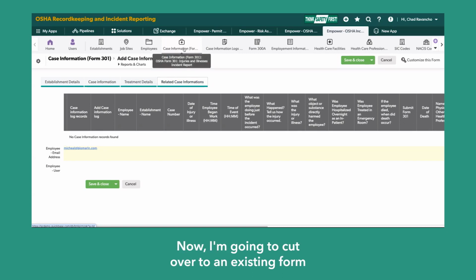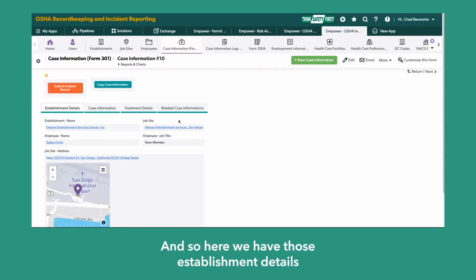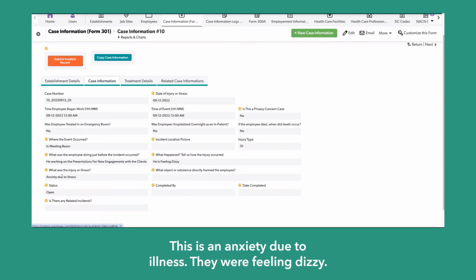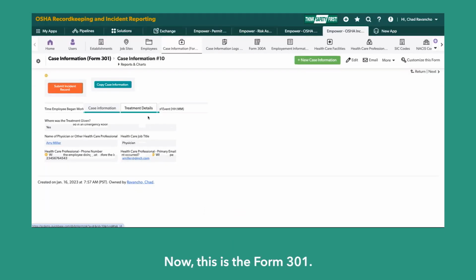Now, I'm going to cut over to an existing form that's been filled out. And so here we have those establishment details all filled out. We have that case information. This is anxiety due to illness. They were feeling dizzy. We have the treatment facility all detailed here. Now, this is the Form 301.